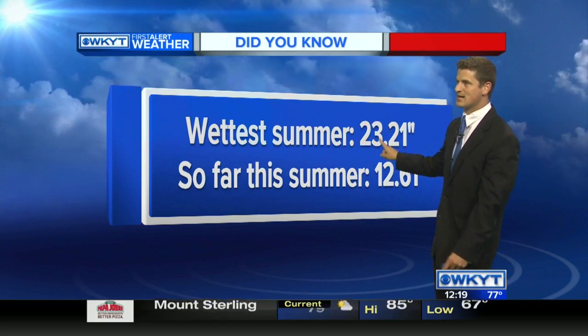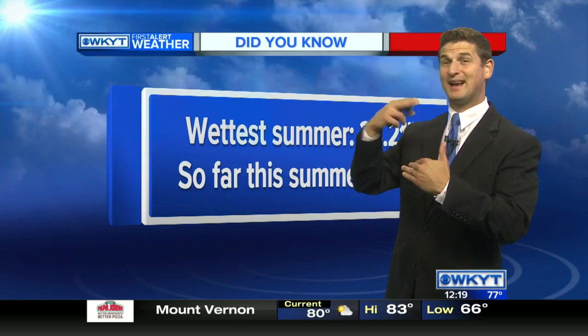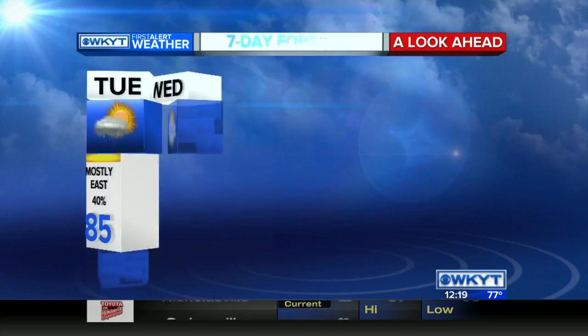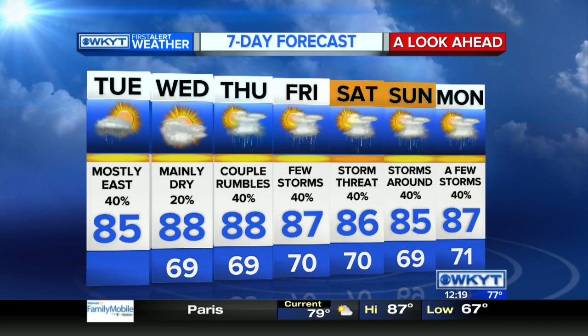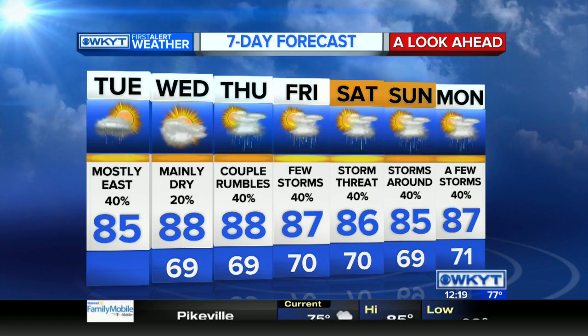The wettest summer of all time is 23.2 inches. So we're about half the way. Yeah, we got a long ways to go. Yesterday, we actually reached a record of 3.07 inches in Lexington at Bluegrass Airport. The highest on a 24-hour day is 8 inches. So we were a little far off from that one, too. But nonetheless, this has been a lot of rain.